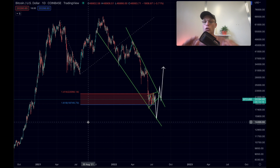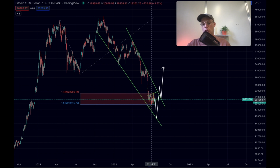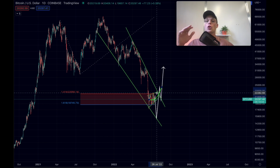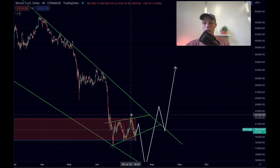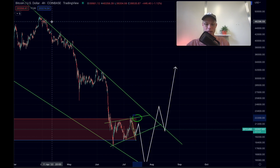A decisive break, of course, of this level is very bearish for the macro structure. So guys, this is what I'm looking at in Bitcoin and the macro structure. Right now, I still think after consolidating, it is likely to bounce right here. But like I say in previous videos, wait for confirmation, wait for a clear break above that resistance. So guys, a decisive close above 22,000 US dollars would be more bullish, would also be a close above the 200-week moving average. That would definitely bring back some bullish momentum in the Bitcoin price.